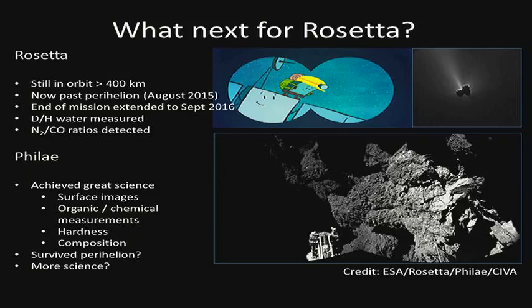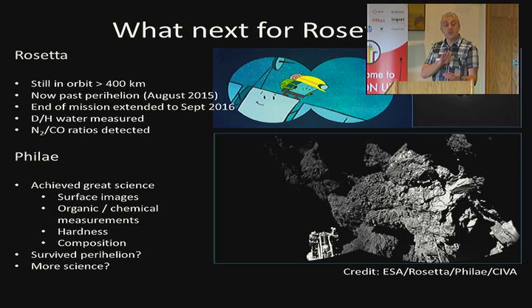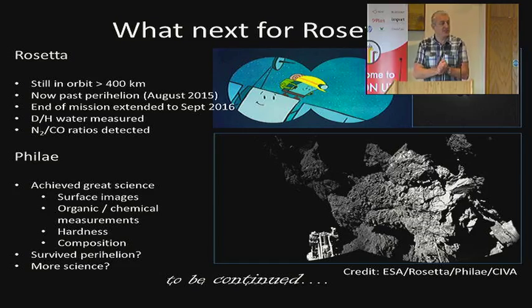So what next? Okay, still in orbit. The mission's been extended to September 2016. And the plan then is, at the end of the mission, they're going to actually land the orbiter onto the comet. So Europe will have successfully landed 2 spacecraft on a comet. So controlled landings. So, okay, thank you very much. Any questions?